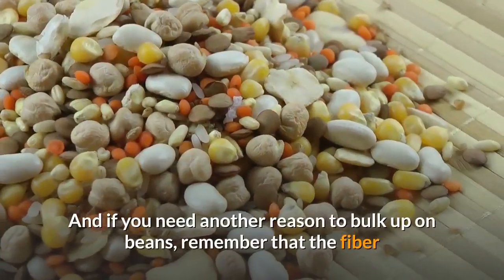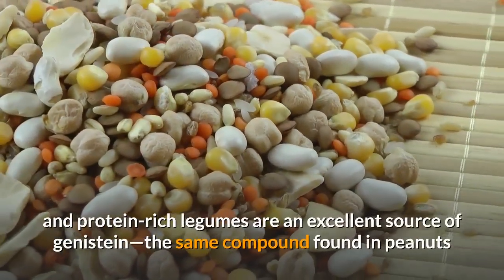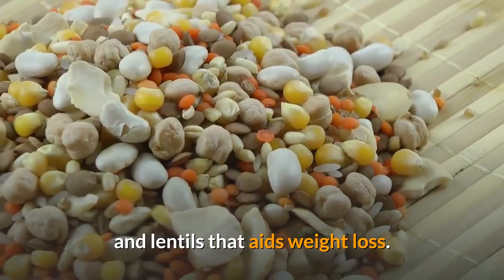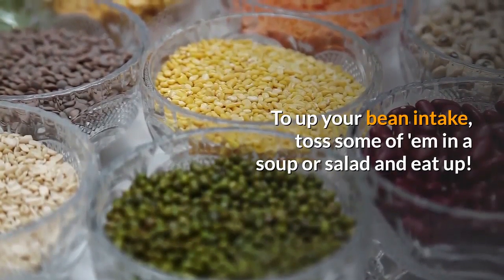And if you need another reason to bulk up on beans, remember that the fiber and protein-rich legumes are an excellent source of genistein, the same compound found in peanuts and lentils that aids weight loss. To up your bean intake, toss some of them in a soup or salad and eat up.